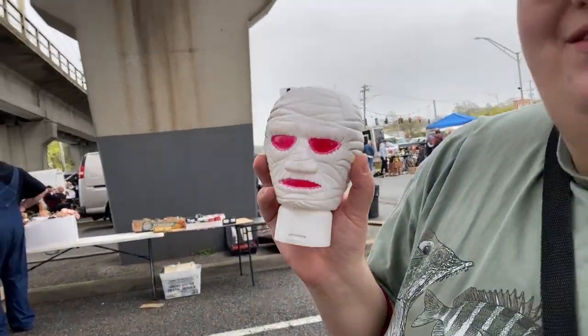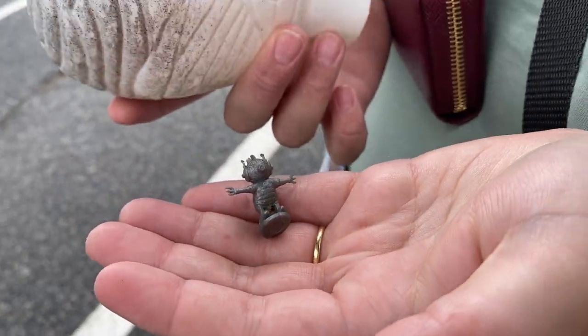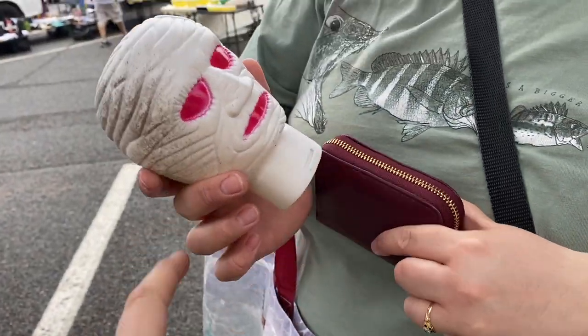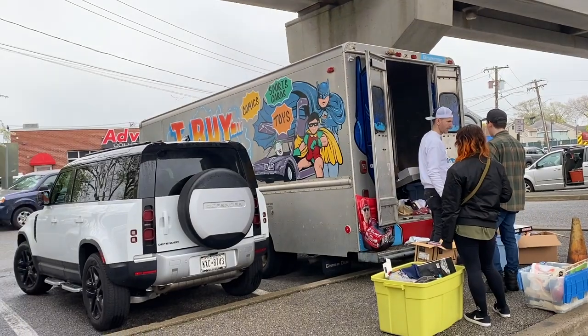I found the top to the flashlight. Wow, he had that? Yeah, and I had to get the little guy. I don't know what he's to. He's cute. Oh wow, how much did you pay for him? $5 for both. Nice. Good find. That's the man we need.